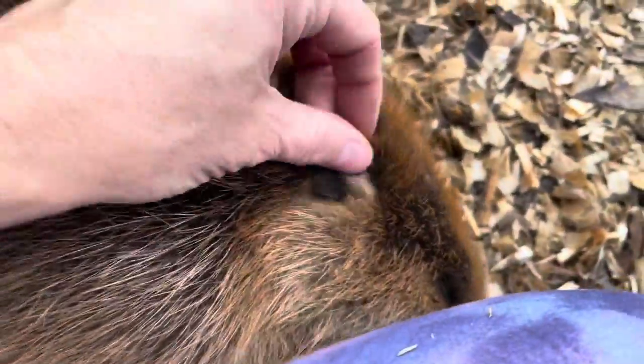They're cute little ears. They do have super cute ears. They have a flap inside their ear that closes and seals out water.